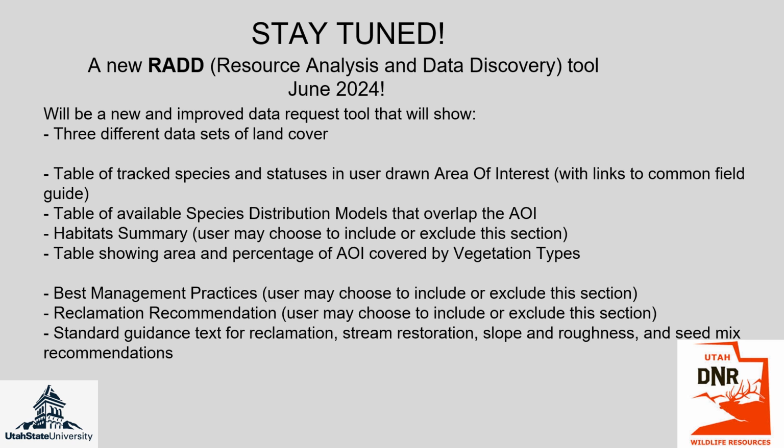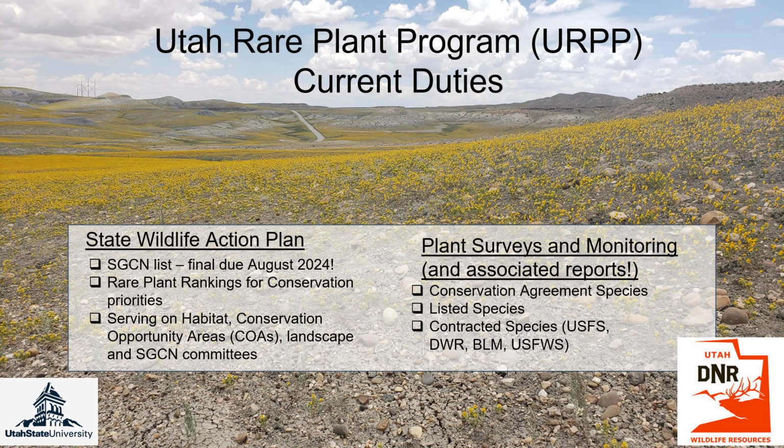Just a note that the DWR is working on a brand new data request tool. It's going to be kind of the same thing, but we'll be offering quite a bit more when you get that information back. It should be up by June of 2024.